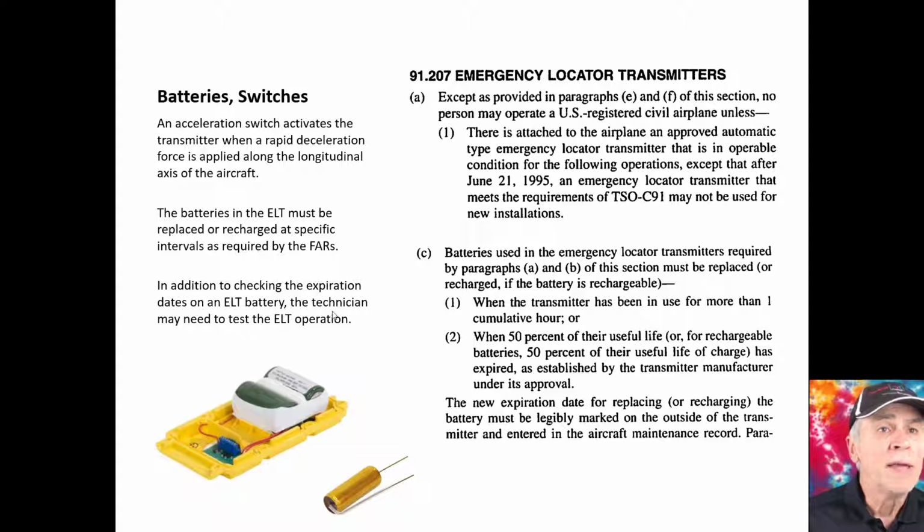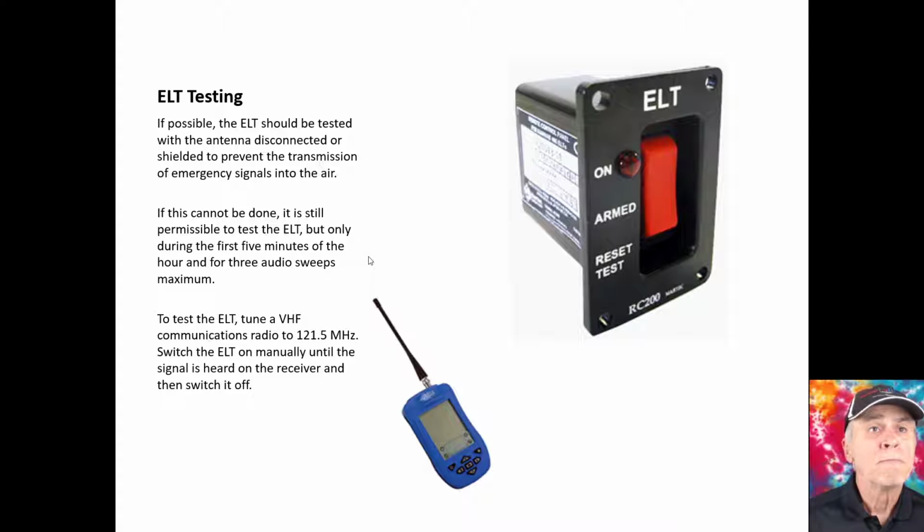You may need to test the ELT operation. I believe I probably got a whole slide or two on that. Sure do. This is usually how you test it. You use a handheld tuned to 121.5, and you basically turn it on briefly to see whether or not you're getting the clear signal onto your handheld.